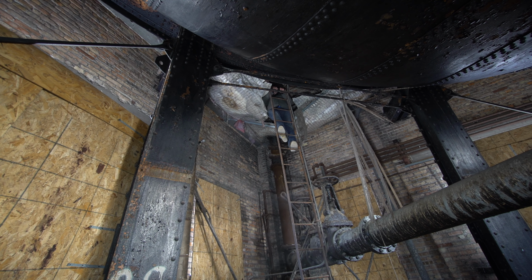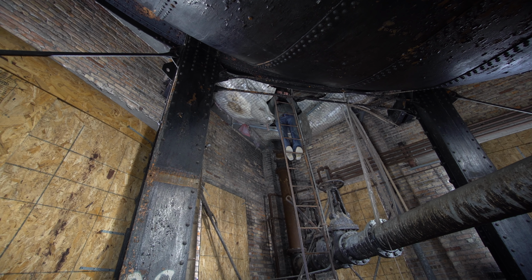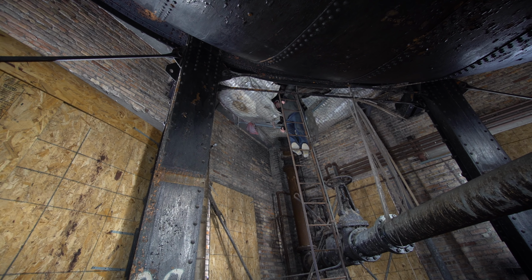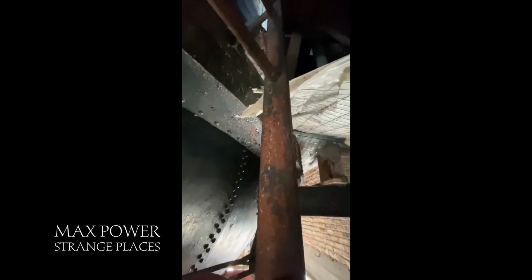Can you see the clock in there? Can you see the clock up there? Oh yeah, this might be the only way to get to the clock. Can you do it? Super sketch. Oh shit, it is sketchy.